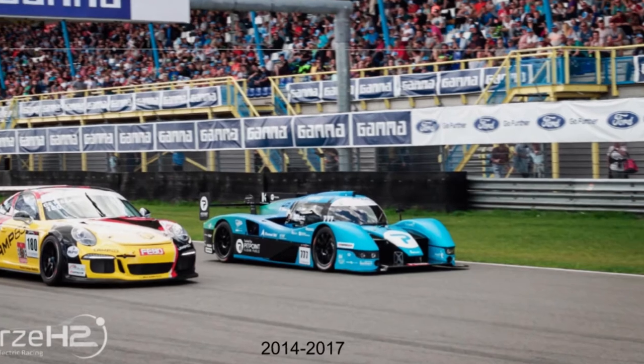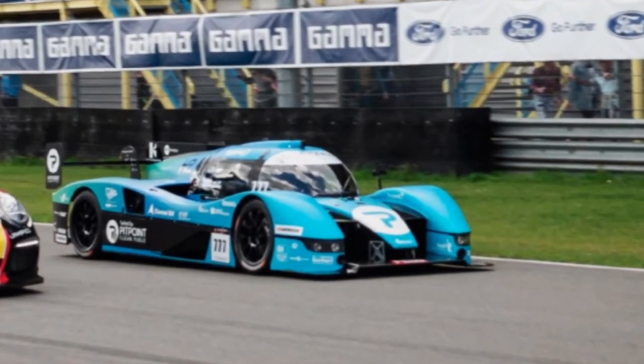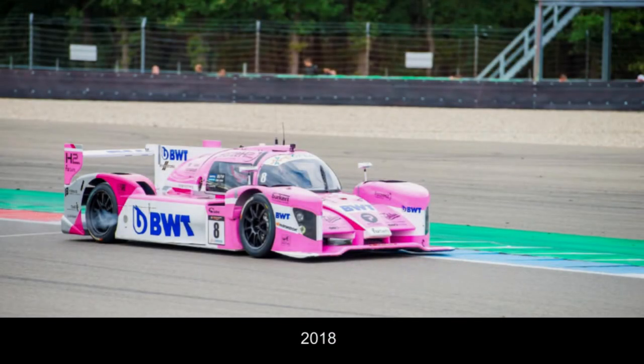And this car was actually the first hydrogen-powered car ever to compete in an official race, and I think that's already a pretty big achievement for some students. So then, the year after, we upgraded the tanks, we made the car quite a bit faster and quite a bit pinker as well. And we were finally able to actually finish the race as well, because the previous car didn't have enough hydrogen on board to finish the race.